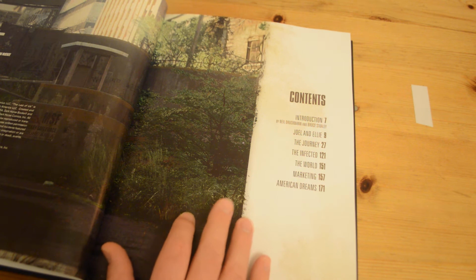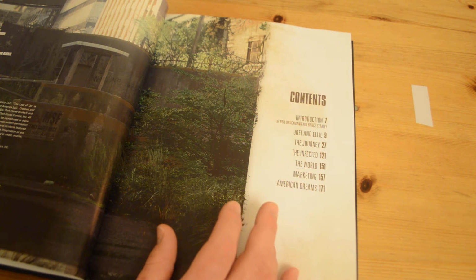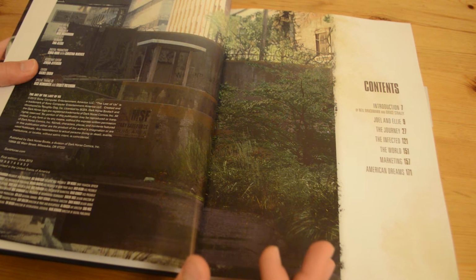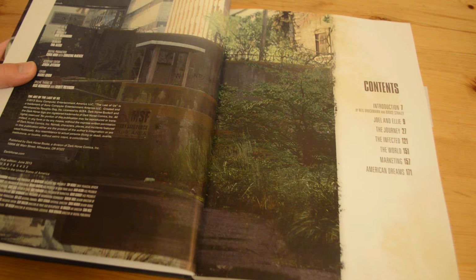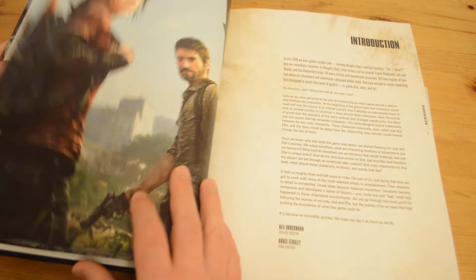Introduction, Joel and Ellie, the journey, the infected, the world, marketing, and American Dreams. American Dreams is a small section at the end of this art book, which I think is the comic book which was released, and I think that's actually what the DLC is going to tie in with, the characters in that, Ellie and her friend. I forget the name, but I'm sure if you guys have seen the trailer then you'll know what that's about. So let's get into this very impressive art book.